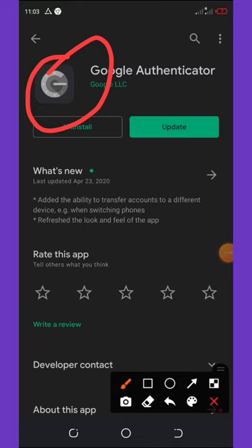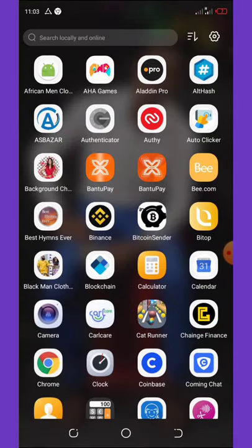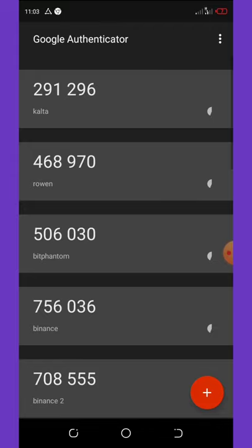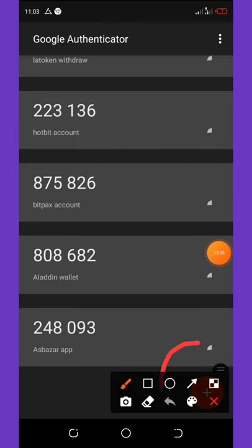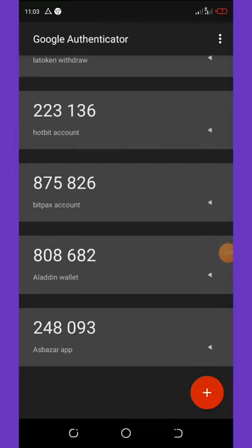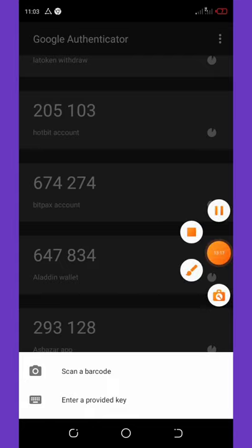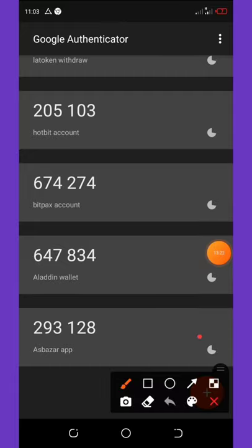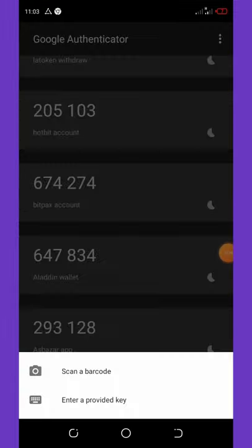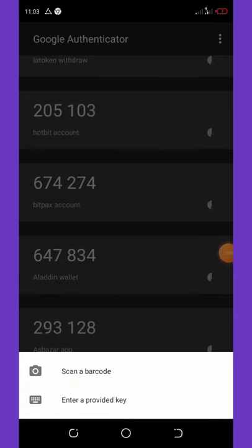For me, I already have the application, so I'll just go to the application directly and open it. Once I open it, what I need to do is click on this place. You can see it right here. So you click on this red cross sign and then click on enter a provided key, the provided key. Click here, and once you click on it, it will open up like this.